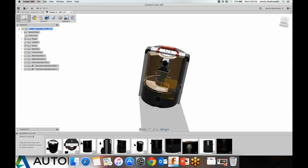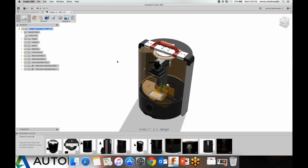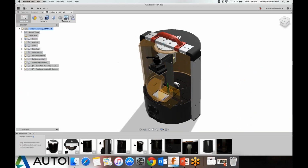So now we're in the render environment. You see it changes. It looks kind of nice. Fire off enable ray tracing. I've got texture mapping. I've got different environments. I've got decals. I've got all sorts of stuff. Local render, cloud render, $300 a year.